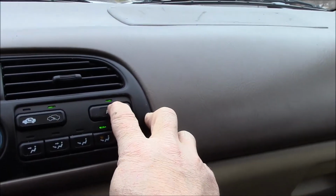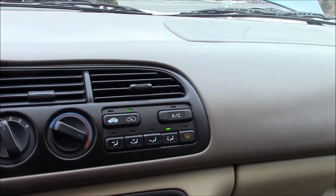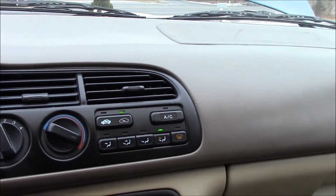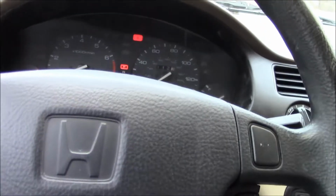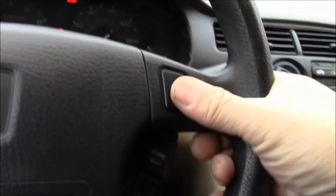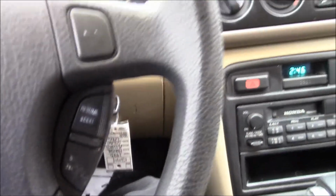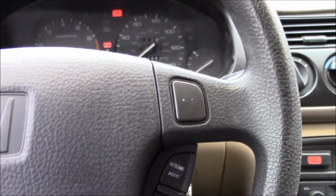It's got air conditioning, which if you push the button, it does turn on. It's way too cold out today to see if any cold air comes out or not. I've only had this car in the winter, so I can't comment really on that. Looks like it's got cruise control, which I believe does work. Wipers. They do work. Horn works as it should. So all the important stuff works really good. Cruise, you push that button and then you hit the controls on the wheel here. That's how you do your cruise control.